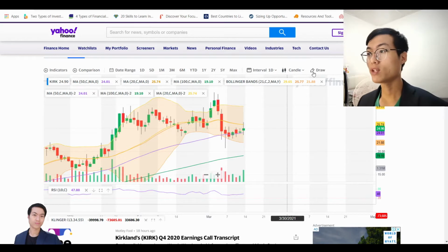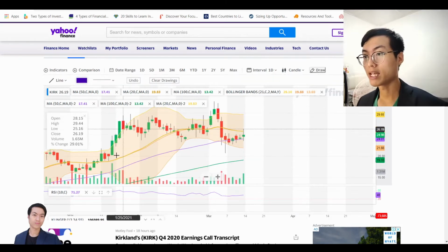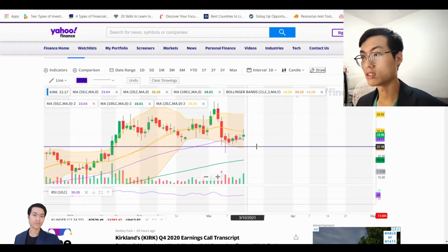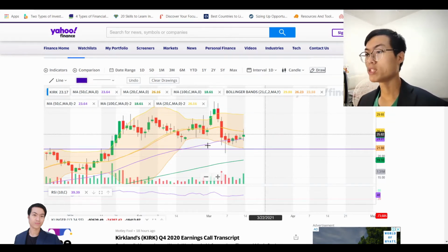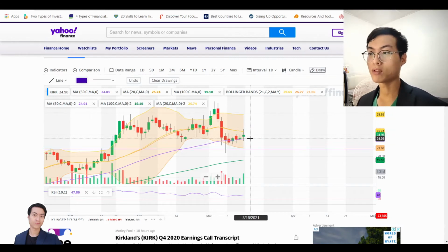So if you can see right here, there is a nice little... Let me just draw this line over here because this was the serious support or resistance. So why am I choosing this? Why doesn't it look bearish to me?